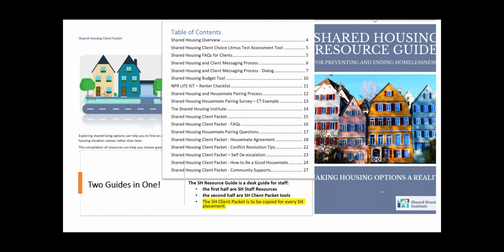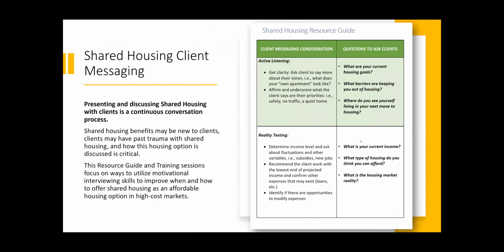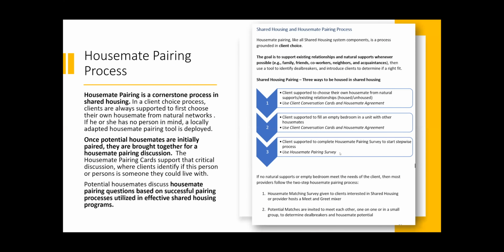The second part of the guide is a client packet. This client packet is to be copied for every shared housing placement. In that packet for staff are client messaging tools that we've reinforced in the trainings, which help to support that continuous conversation process for client messaging. There's also housemate pairing process tools and overview, and also a tool example for your own housemate pairing development.